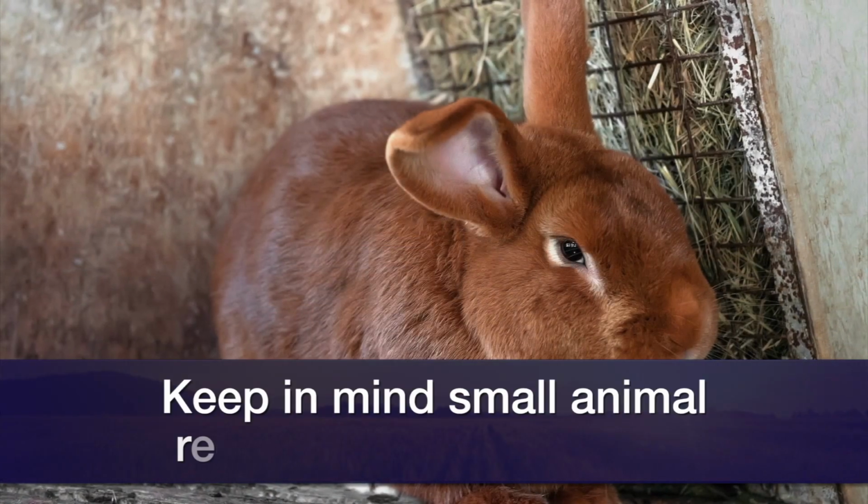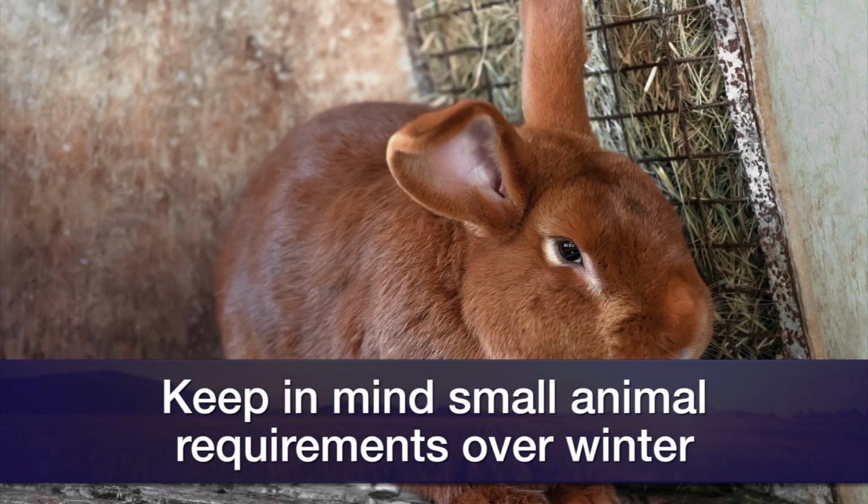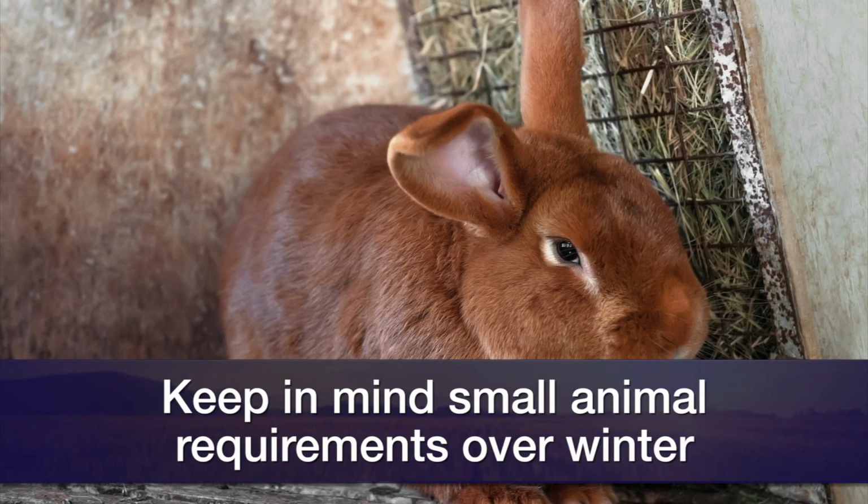I'd also remind you, don't forget about your small animals too. They need all these requirements and probably some more things for those guys too.